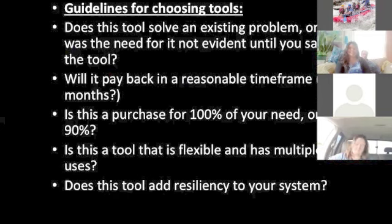Will it pay back in a reasonable time frame? On our farm, that's about 18 months. That's what we're looking for. And I didn't make that number up. I got that from some other folks who are a lot smarter than me. But most people in ag will say you should be able to make an investment in a tool in agriculture and have it pay back within 18 months. And so that's one way to look at it.